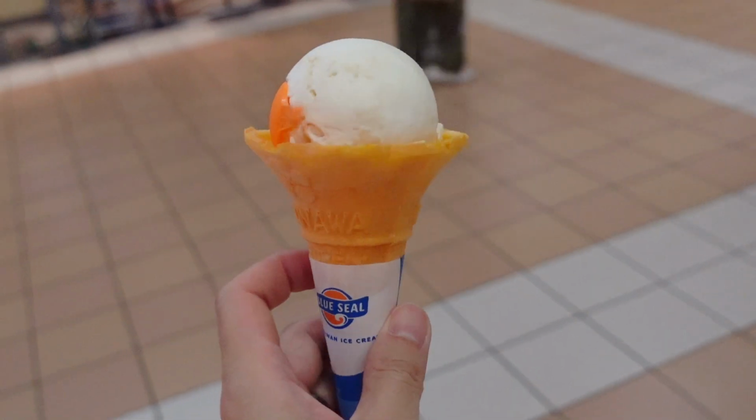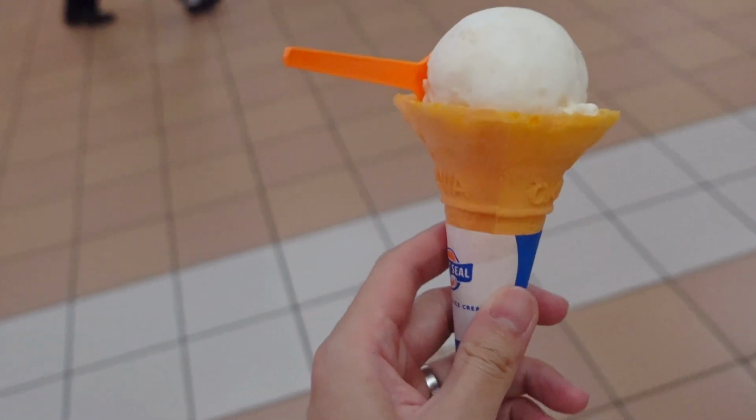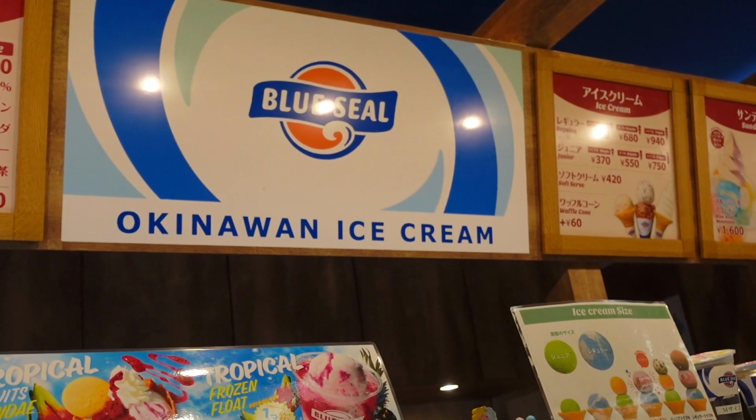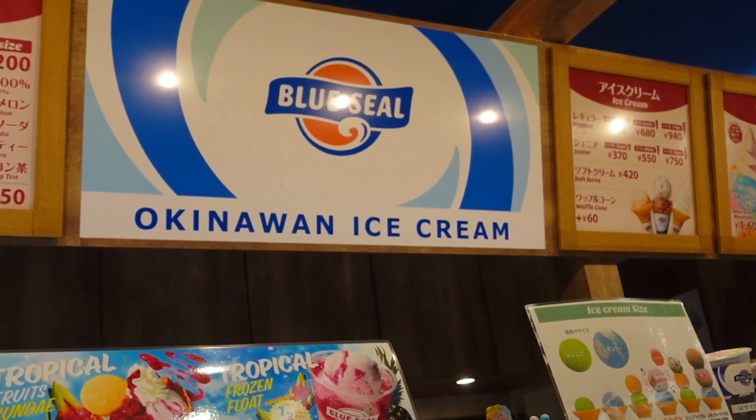We needed a dessert. It looked good. I think she likes it. She was very, very hesitant because this was their number one flavor, and it's called salted cookie. But this is an ice cream place from Okinawa called Blue Seal, and now I realize that all these things are like Hawaiian because Okinawa is also a tropical part of Japan. I think maybe it's the closest part that's near Hawaii as well.